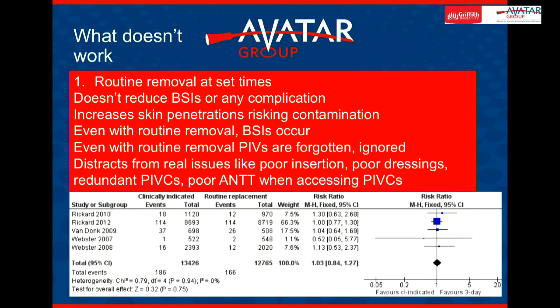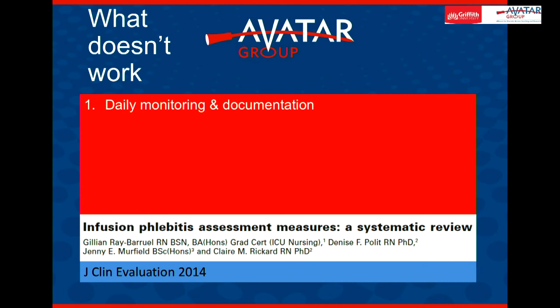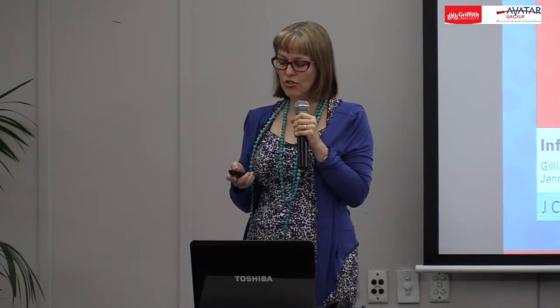Now, the last thing that doesn't work, and I know this is a bit controversial, but I'm going to say it anyway. Daily monitoring and doing scores and even documenting it doesn't actually work at getting catheters out that should come out, because unfortunately people either don't do the assessment, or they do it but don't document it, or they document quite happily that the patient has a red painful catheter, but they don't act on it. And this is the biggest problem. It's lulling us into a false sense of security.